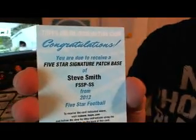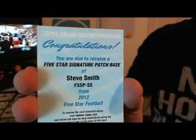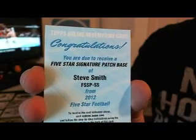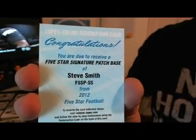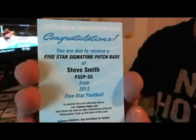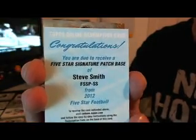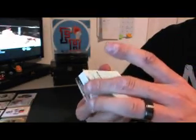Steve Smith. Is that the Panthers, Steve Smith? Guessing. 5-star signature patch base. No idea. Well, probably. Oh, I got an inscription of some kind.